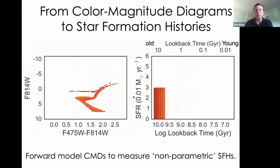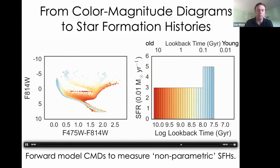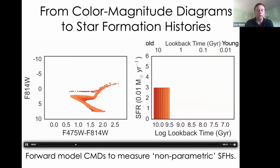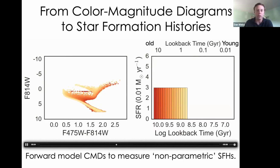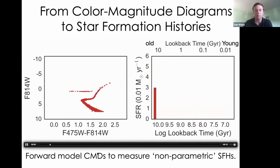So you can see we're moving progressively to younger ages in the star formation history, and you can see that the CMD is populating. Of course, in reality, we get a CMD without any age labels, and we're trying to back out the star formation history. This field has been developed over the last 20 or 30 years and has become very mature, where you can quantitatively reconstruct the star formation history from the CMD. I'm not going to get into too many of the technical details here, but I'd be happy to answer questions about that aspect later.